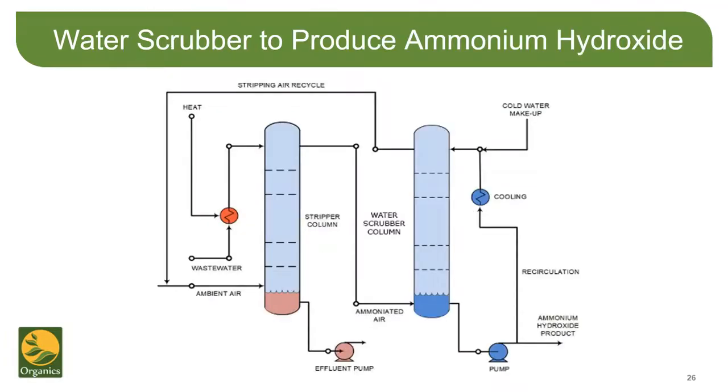So this figure gives a layout of the process for recovering ammonia as ammonium hydroxide. Stripped ammoniated air is passed into a cold water scrubber, and ammonia is highly soluble in water and can be concentrated anywhere from 15 to 30%, depending on the storage temperature.